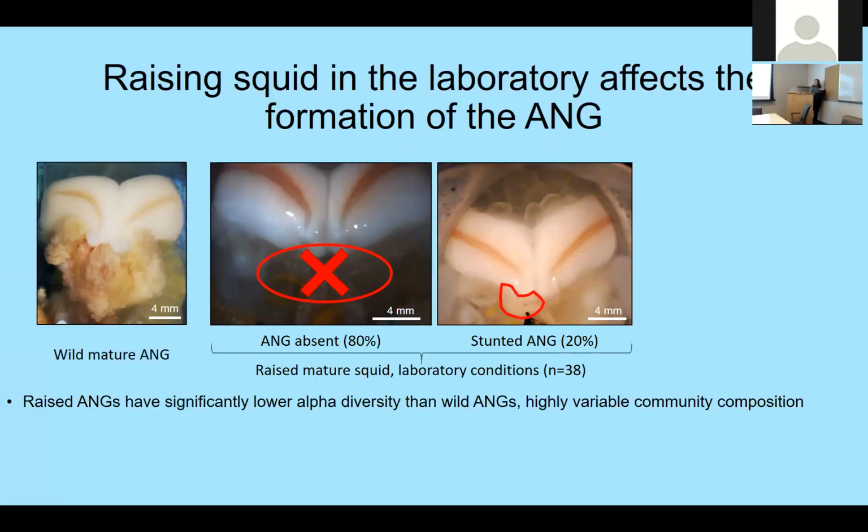They had very low alpha diversity, so this is looking at metrics like the richness of the bacterial community, how evenly distributed those bacterial members are, and phylogenetic diversity of the community. And they had a very highly variable community composition. So you could have 2 squid that were raised together, and one would have, say, 90% alpha proteobacteria, and one would have 60% flavobacteria. So it didn't really make a whole lot of sense in terms of a consistent community.